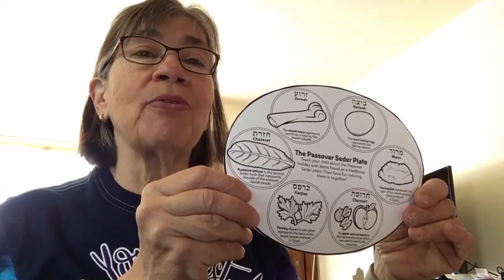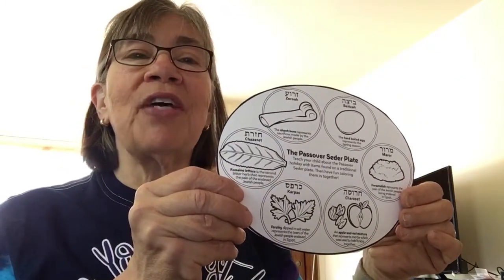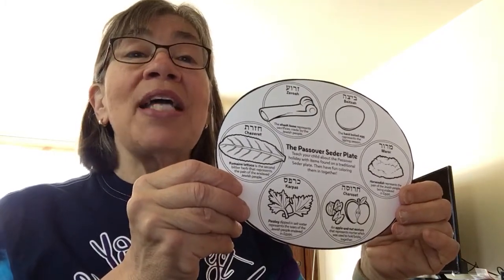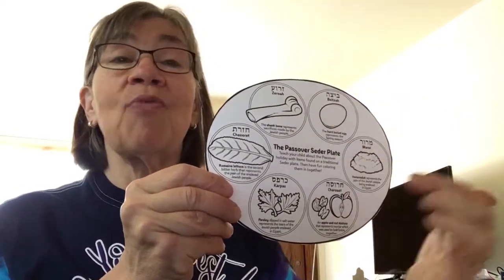Another symbol is an egg. An egg is a symbol of life. The Hebrew word for egg is beitzah. It's a symbol of life because it's circular, just like life and just like the calendar. It goes round and round and round.